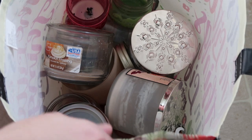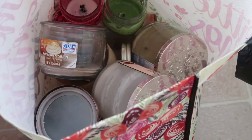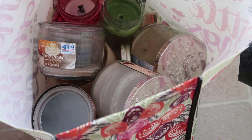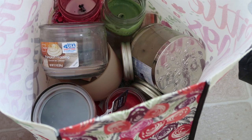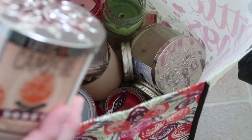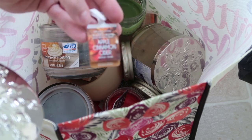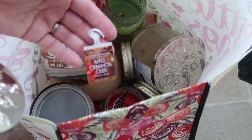Okay, you guys, so here is my big reusable bag of candles that I've burned since my last candle empties, which I think was like 2 or 3 months ago. I don't know, time is just flying by. I have a bunch of different candles in here, some from the Dollar Tree, some Bath & Body Works, some Walmart, and then I also have things like this that I was dying to show you guys because I've never saved these, but I probably go through over 100 a year.